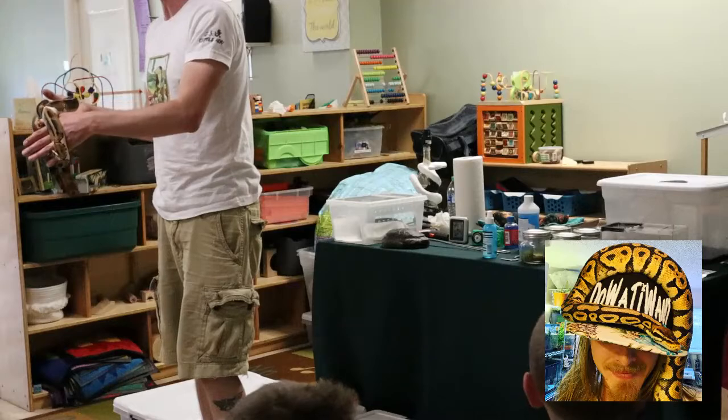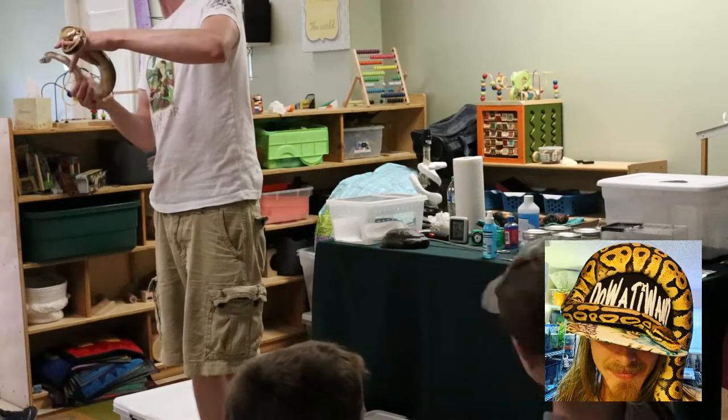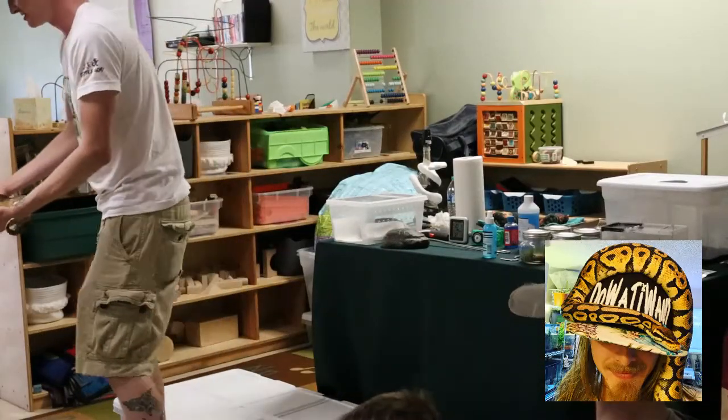And there's so many color palettes. This is what you call a pied ball python. It has nothing to do with pie. And pies create these really interesting white patches all over the animals. He's a real good boy. You guys want to touch him?